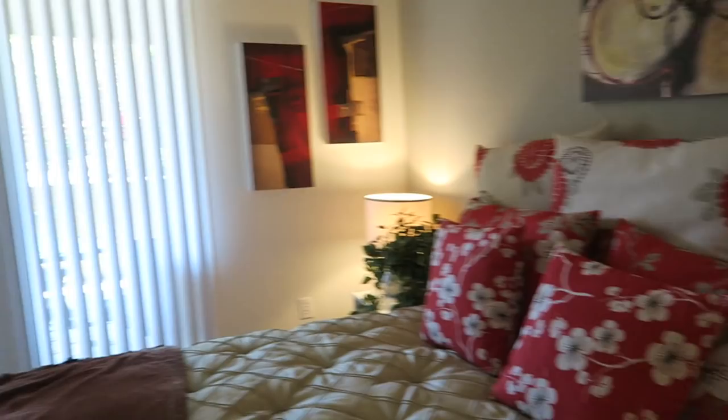Because look, our bed's this size, and we still have enough space to put the cajon. Are you guys currently in a lease now?